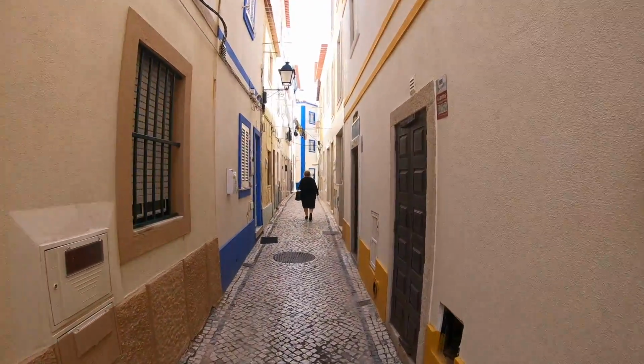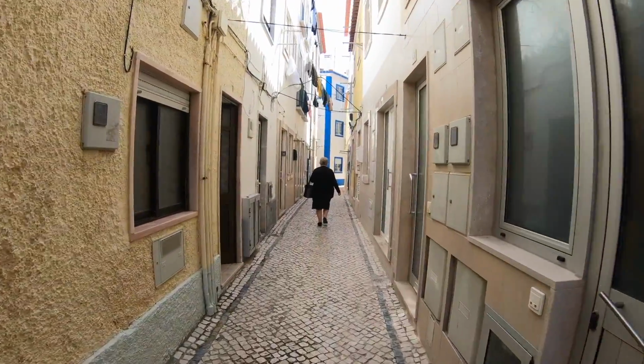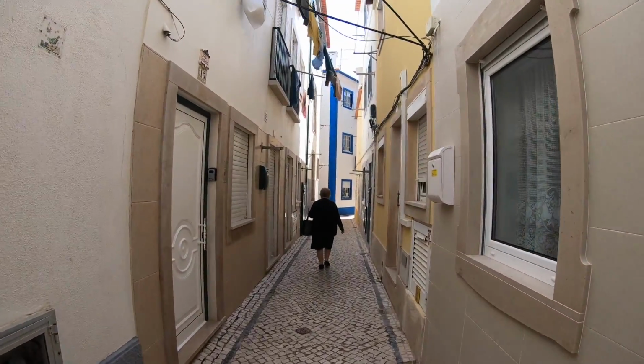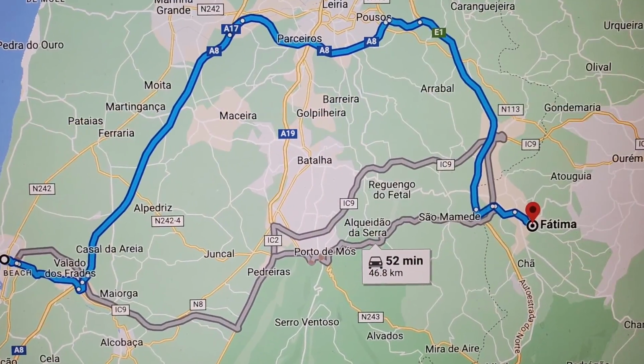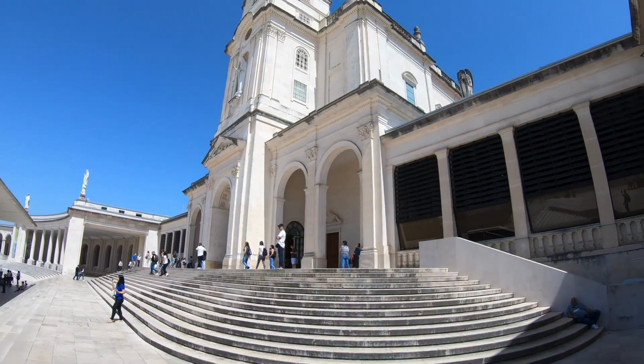And as I leave this small town, I like this narrow alley here. It's so narrow you could literally put both of your arms out and touch each side of the building. 46 kilometers east of Nazare, you'll find the holy sanctuary of Our Lady of the Rosary of Fatima.